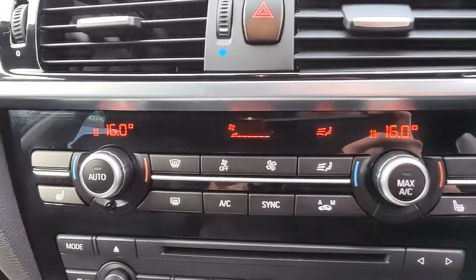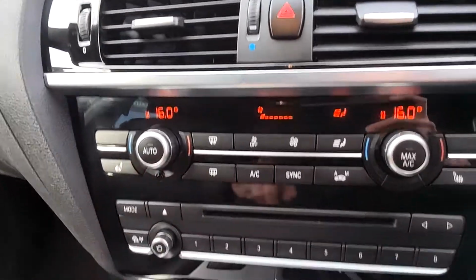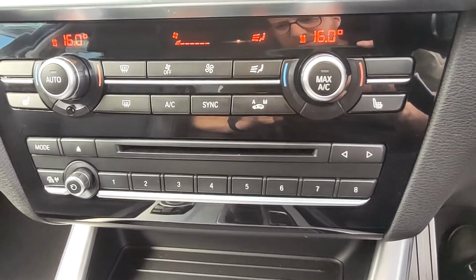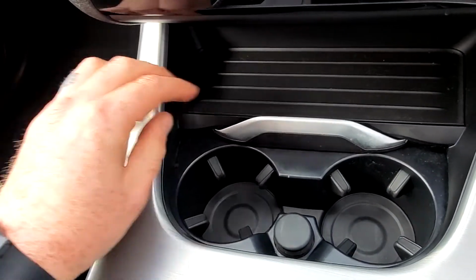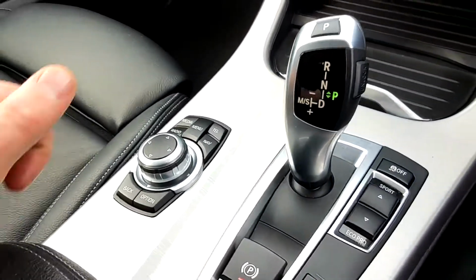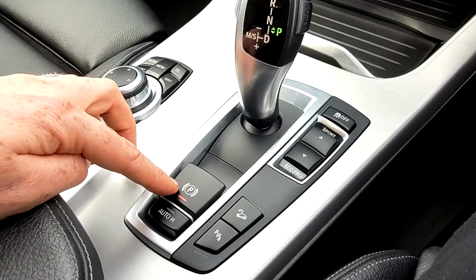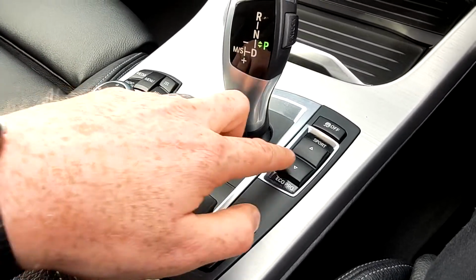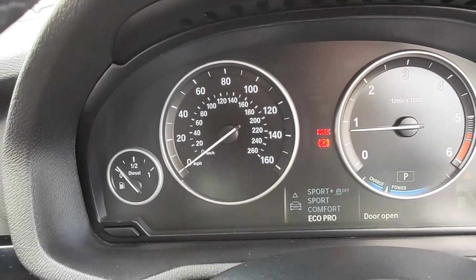As you can see here, you've got your air conditioning, which needs no introduction, and you've also got your heated seats. You have your media system here, which is for your CDs and other radio stations, and you have a little bit of storage just here under the tray. And here you have the famed BMW automatic gearbox. You have park, you have auto hold, you have parking sensors, you also have your ability for the drive select, which if displayed will come up here.